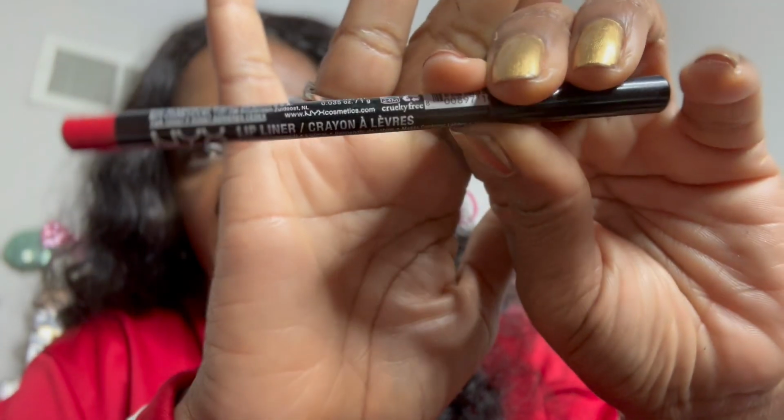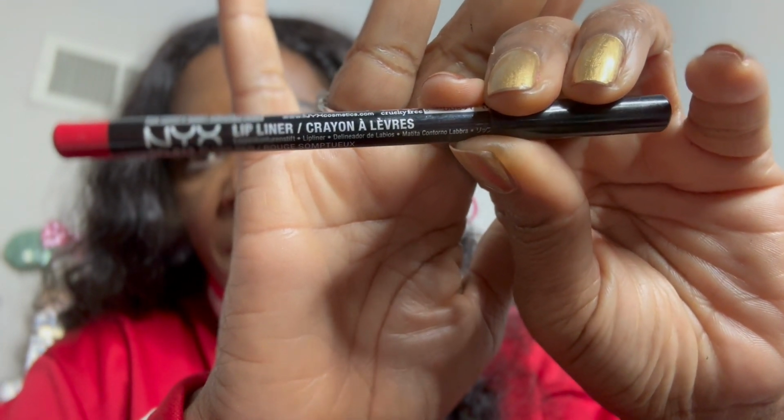Bargain babes, listen up. This NYX lip liner, and this is in the shade Plush Red. So I line my lips with this pencil, being very generous and feathering it in as well. And then I go in with my lipstick. This is by Gwen Stefani, and this is her Give line in Original Recipe.